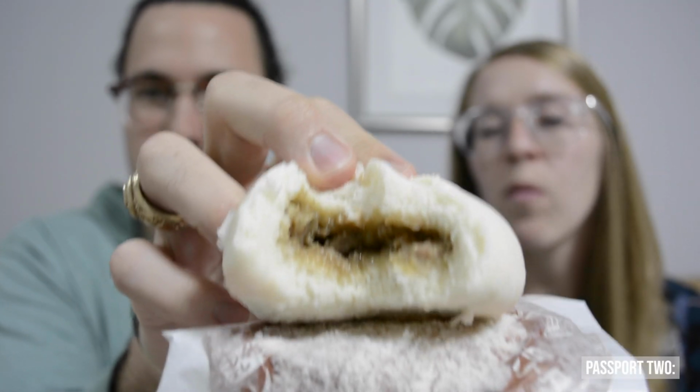So this one we don't know what's in it. And so Aubrey's gonna give it a bite first since she picked it out. Let her have the surprise. So if you don't know, these buns outside are like doughy. Yeah, it's really doughy. And very soft and squishy. I like it. It looks kind of like ground beef. Yeah, kind of what it tastes like. It looks like ground beef on the inside, maybe like chili. And super, super thick dough.